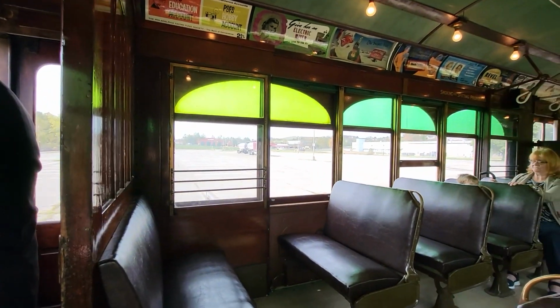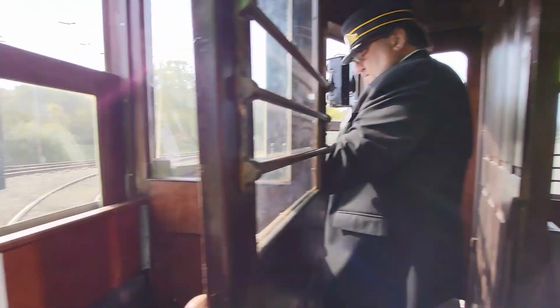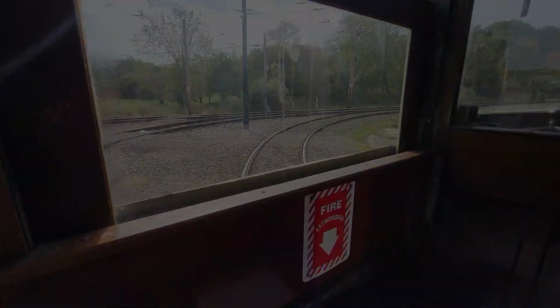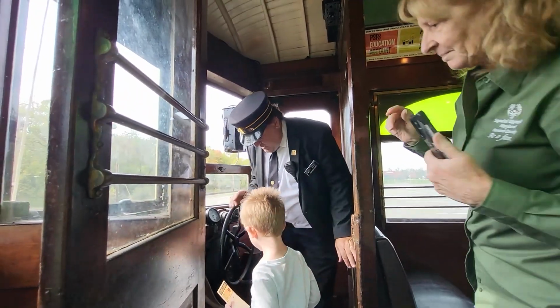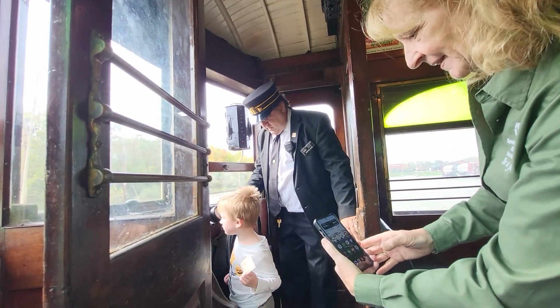There's the museum proper over there. Want to come up and ring the bell on the trolley? Ring the bell? Come on up. Anybody? Here. See this button there? The small button like you're smashing a bug right here. Harder.